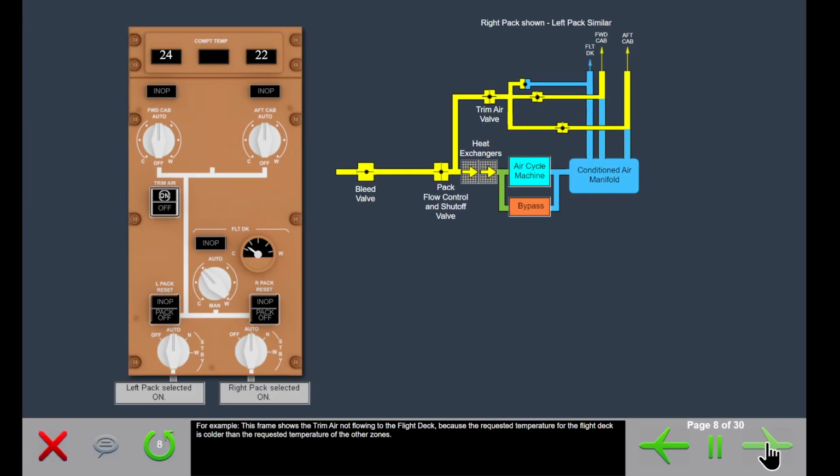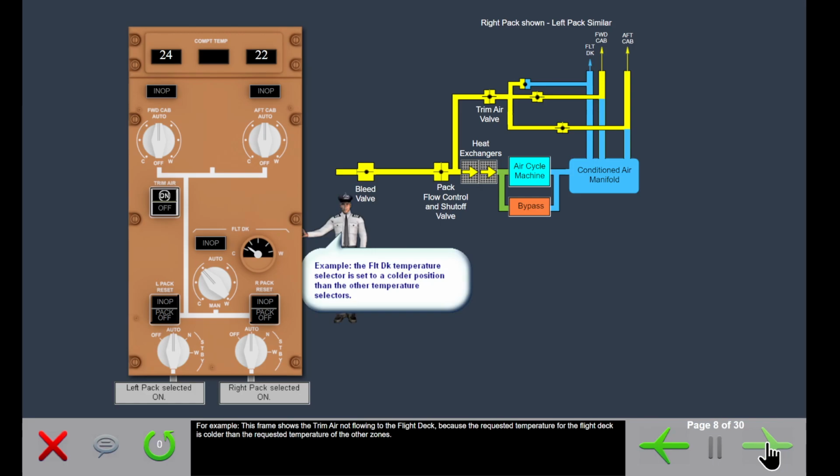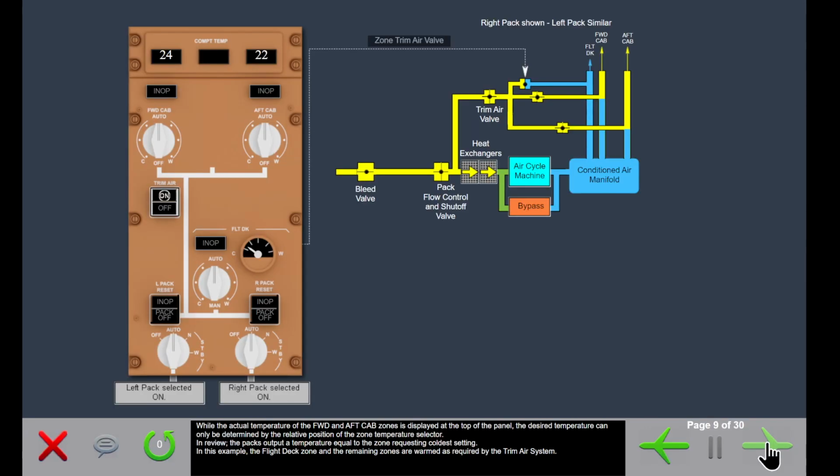For example, this frame shows the trim air not flowing to the flight deck because the requested temperature for the flight deck is colder than the requested temperature of the other zones. While the actual temperature of the forward and aft cabin zones is displayed at the top of the panel, the desired temperature can only be determined by the relative position of the zone temperature selector.